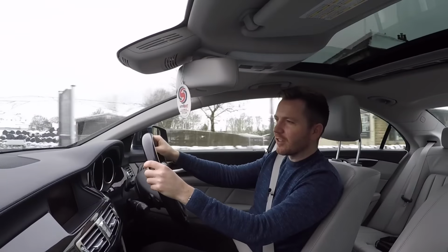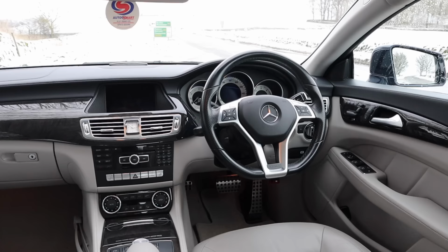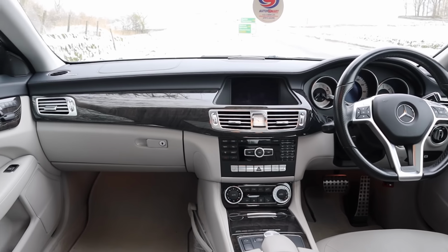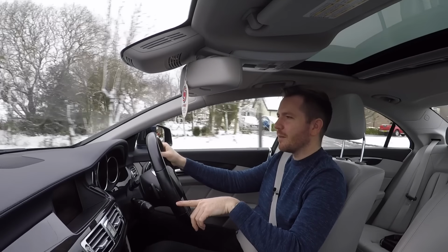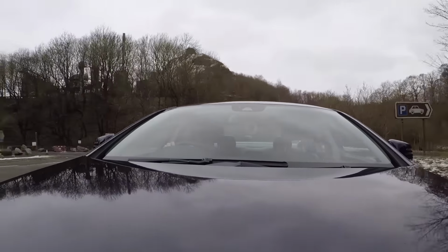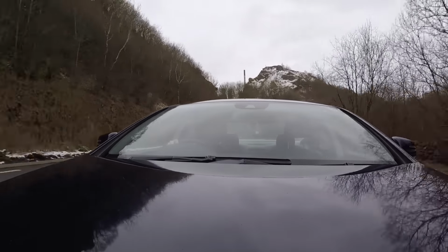Reliability-wise, Mercedes electrics were greatly improved by the time this model came out, so that shouldn't be anything to worry about. Generally speaking, or perhaps optimistically speaking, if you service it and look after it well, you shouldn't have any big wallet-busting bills. Make sure you change the engine oil regularly, and then the timing chain should last the life of the car. I'd also recommend servicing the gearbox every 80 to 100,000 miles.